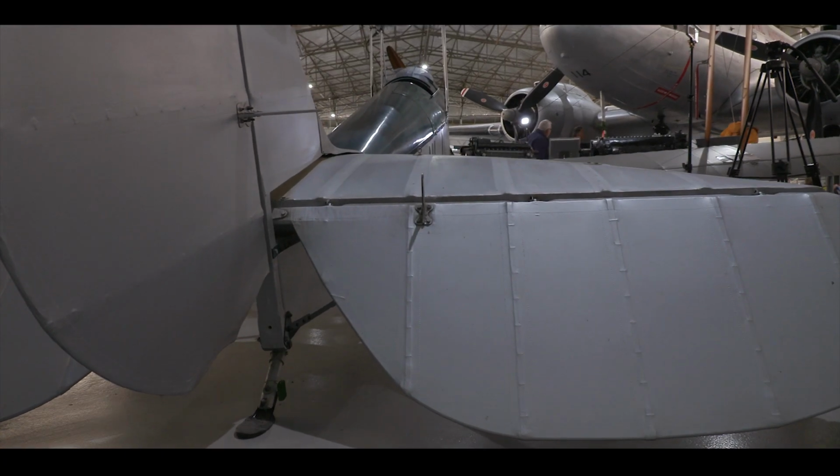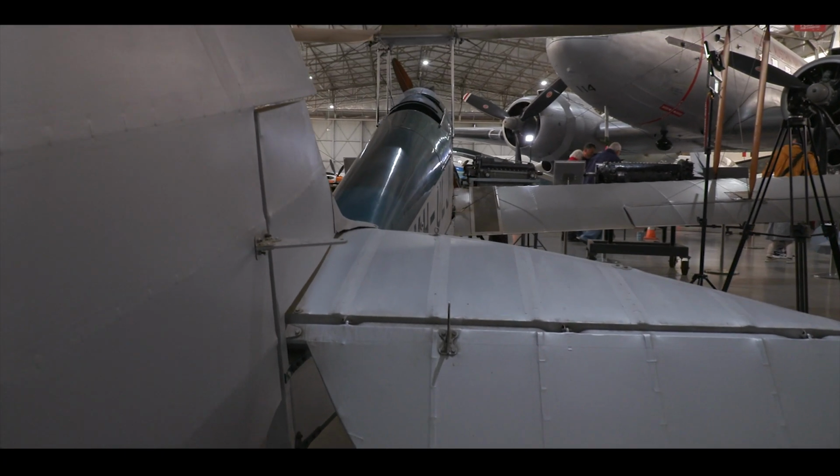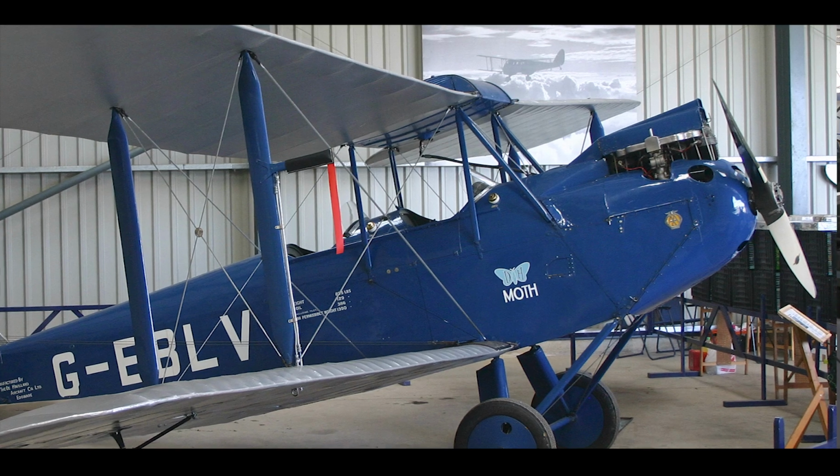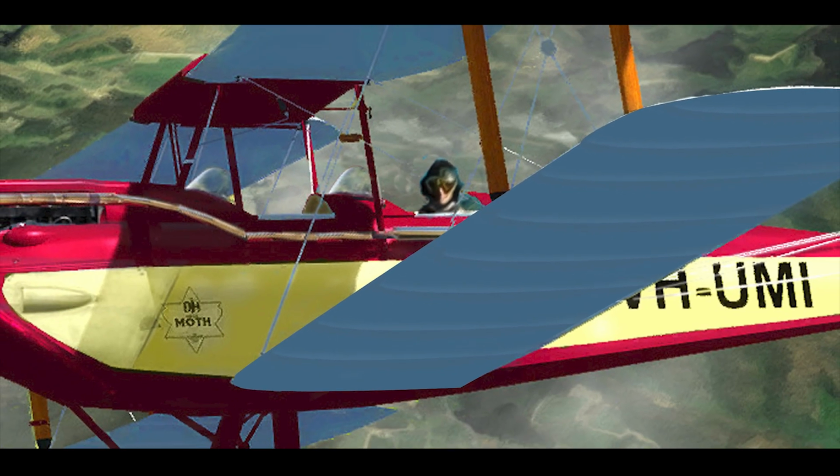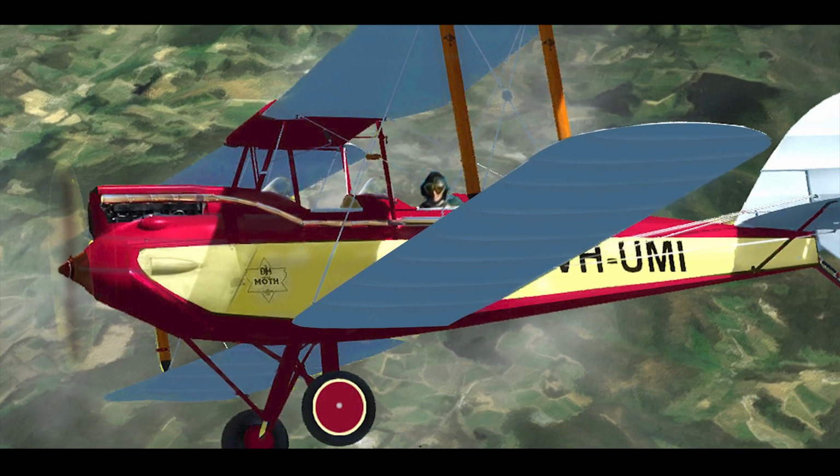De Havilland painted the aircraft's wings and tail surfaces. You could have any colour you liked as long as it was silver. That left the fuselage for you to paint. In the UK, they tended to go with whatever their flying club colours were. In Australia, we ended up with this rather nice two-tone finish.